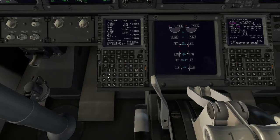In fact, let's just try something here. Let's change this. Let's clear the message. I wouldn't mind being even a little slower. Let's try. Final approach. I'm going to have to look at the approach plate here. Let's take a look at that.